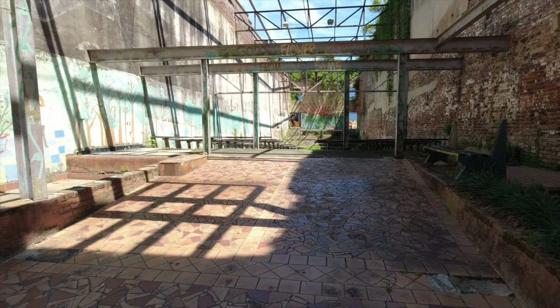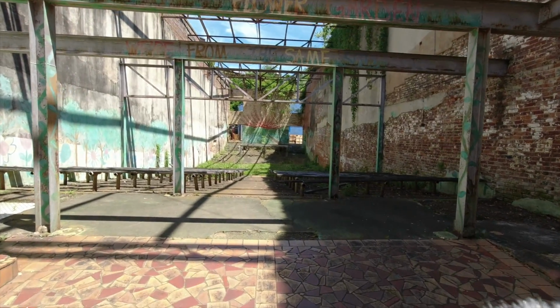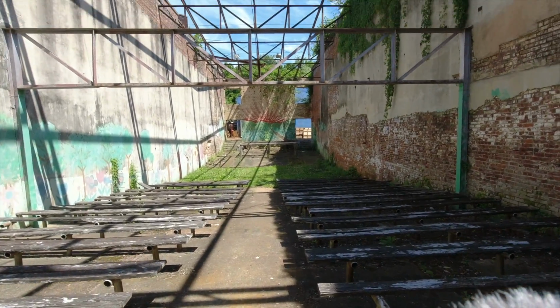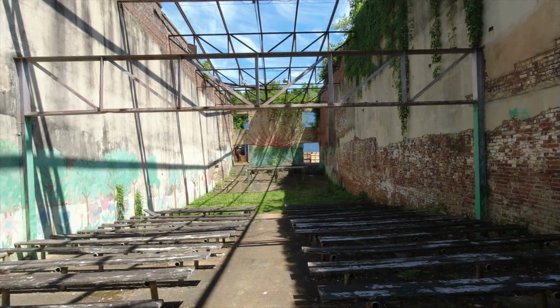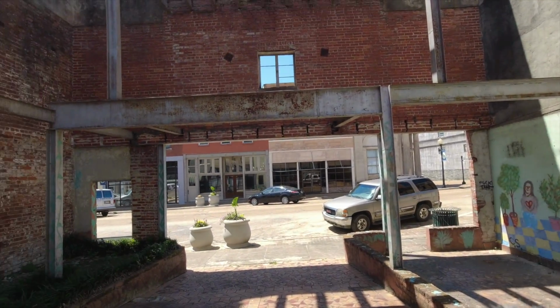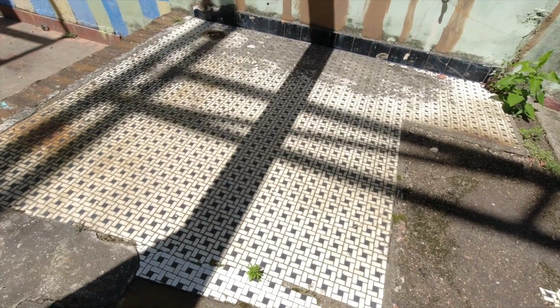I've seen this in several cities. When a building is removed, they use the gap as an event space. This one is in need of a lot of TLC though. That's a stage up front. I love seeing this old-fashioned tile work left over from when this was a retail shop.